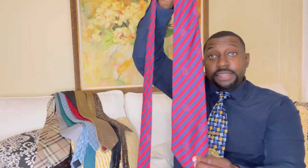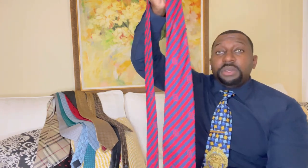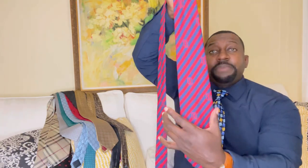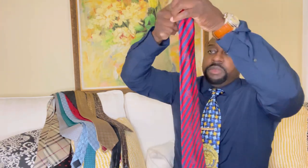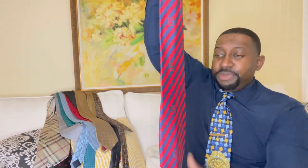Next up, beautiful silk Fendi tie. This is also an older tie. Usually when I style clients, clients a little bigger in weight, the thicker ties look better on them. And this has a traditional double F throughout. Definitely beautiful styling.